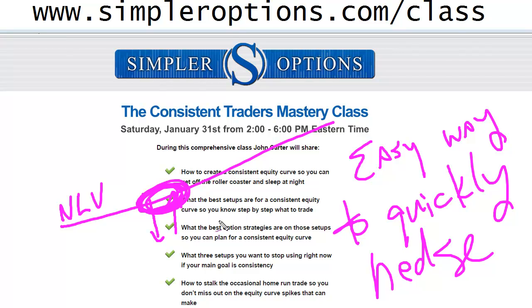So the next morning when the markets are going nuts, it's not a big deal for you, okay? What are the best option setups for these strategies in terms of consistency? In addition to all this, I'm a big believer in consistent income. And structuring your portfolio in such a way that you can have the occasional EKG spike. Okay, so a lot of this is going to be very specific strategies.